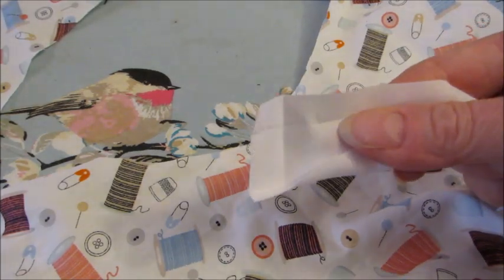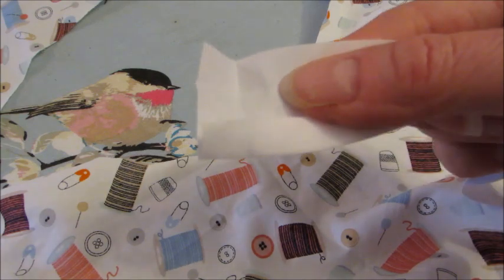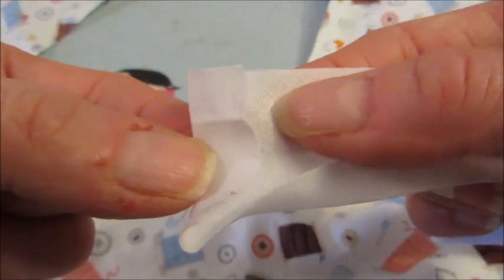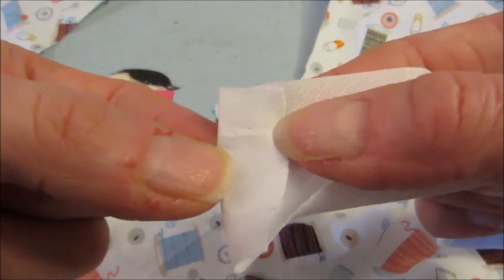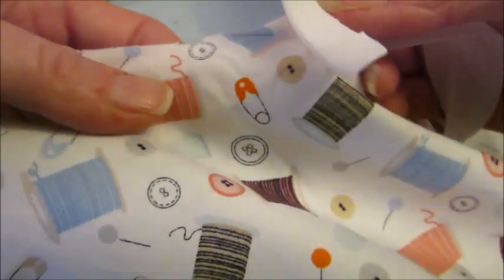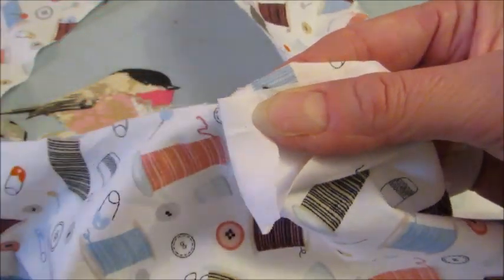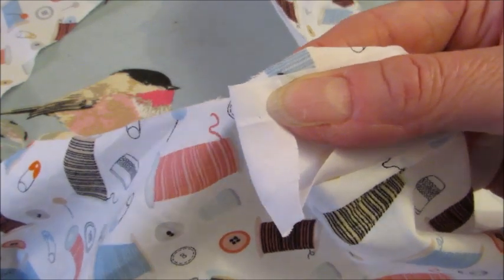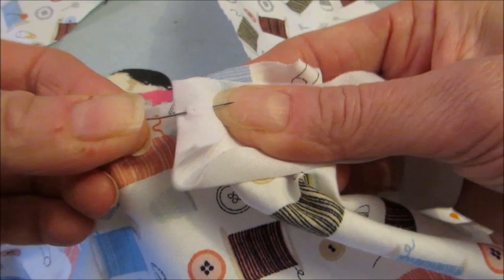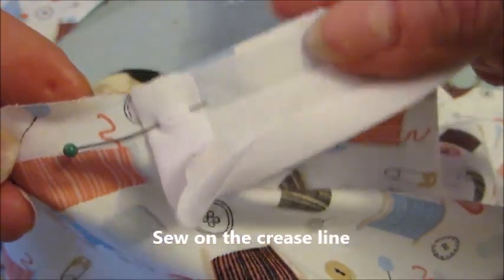So all I do with the end of the bias tape, you can see that I have just folded that. I bring it in a tiny amount and place that on the fabric, making sure that everything is lined up. Then I take a pin just to secure that in place and then start sewing.